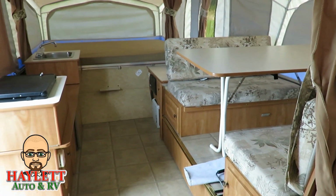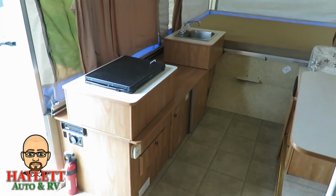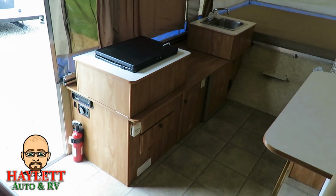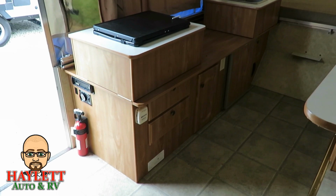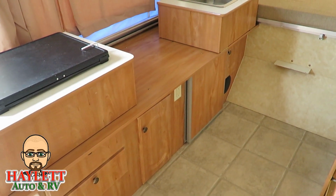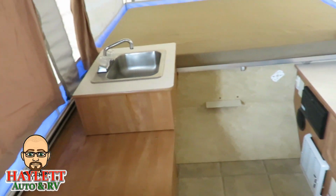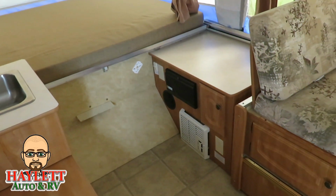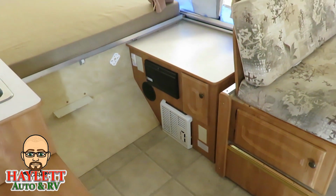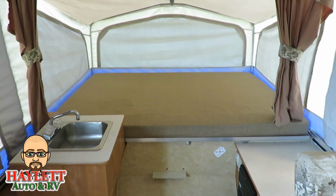Table's free floating, whole camper is carpetless. And this being a larger box model, they had room for a more expansive kitchen arrangement here. Extra cupboard space below next to that three-way fridge. And you can see how the stove and the sink fold down the way they normally do in pop-ups. Now over here, the black box would be like your electrical converter panel and furnace below. And I think I misspoke earlier. It is a king front bed. It's a queen rear. So 70 by 80 front, 60 by 80 rear.